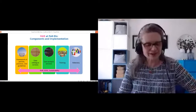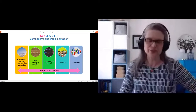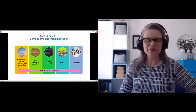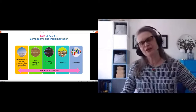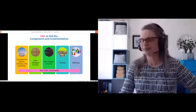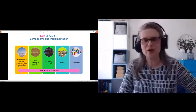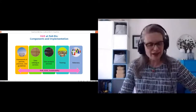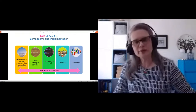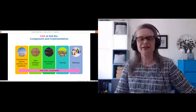So what does FAIR look like in the PaN-RI context? What are the components, and as implementation, what does that look like? In the pink arrow on the bottom, you can see across these five areas we've got FAIR, EOSC, and sustainability. They really need to be a part of all of these five areas that are involved in FAIR at PaN. First of all, we have the framework of policies, practices, and guidelines to enable FAIR.